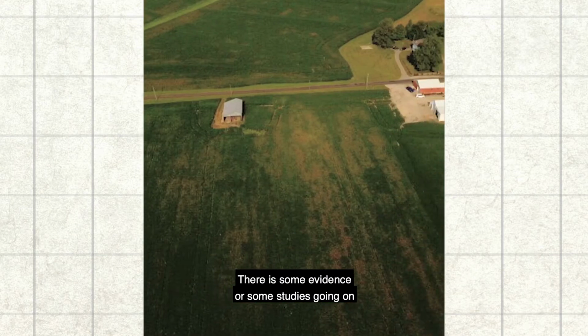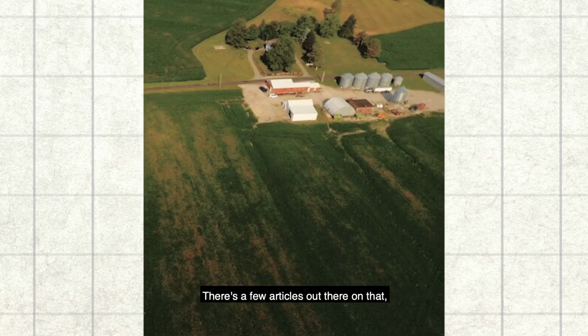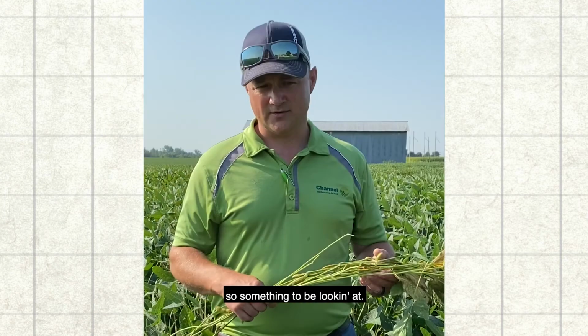There is some evidence, or some studies going on, that cover crops can reduce sudden death. There's a few articles out there on that, so something to be looking at.